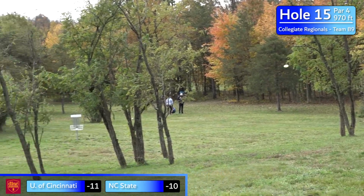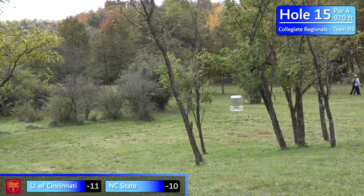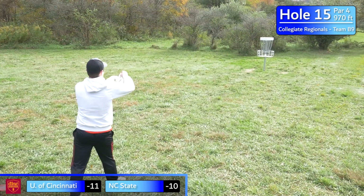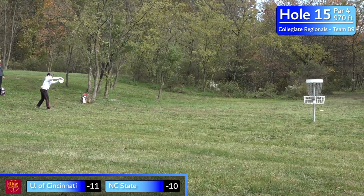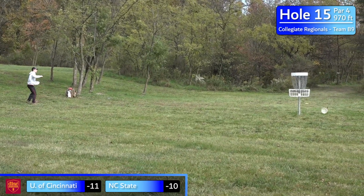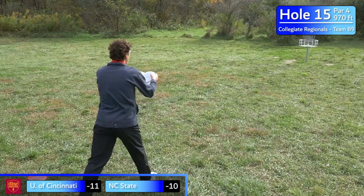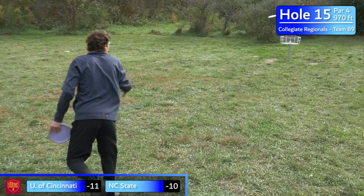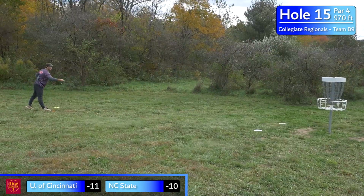This does look nice, though. Oh, wow. Incredible. What a great shot from Liam. They've really turned it on these last couple holes to keep that pressure on Cincinnati. Yeah, now a birdie putt. Oh, man. Another one with some heavy chains for Cincinnati that just falls out. And off the band for Ilkin.